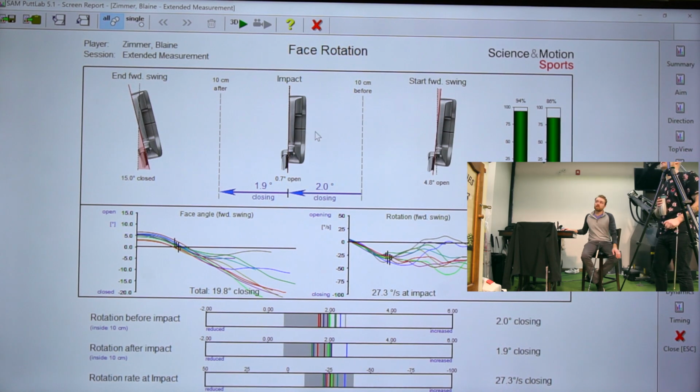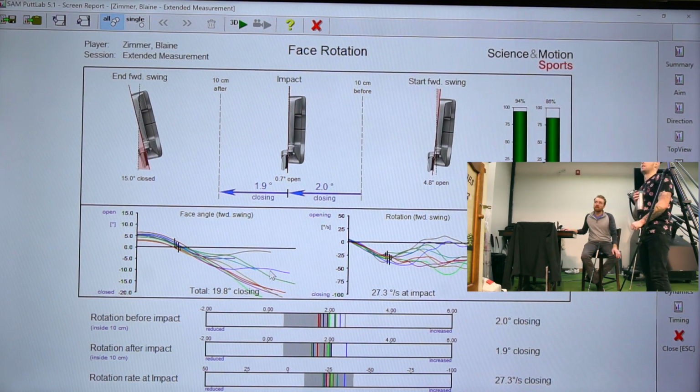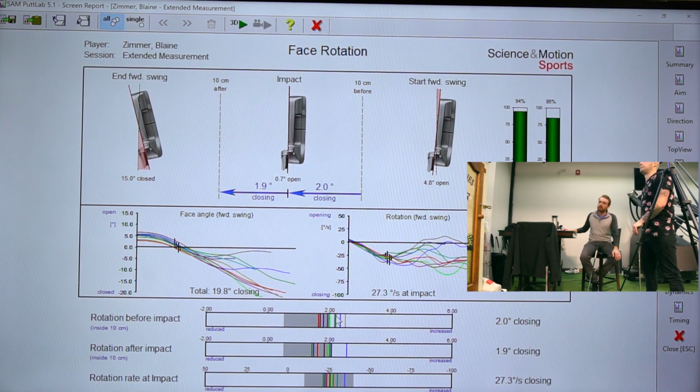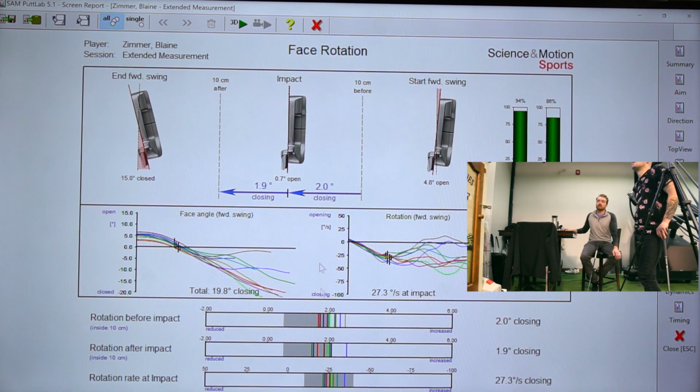So really consistent. It's closing, this is from 10 centimeters before to 10 centimeters after. It's rotating at basically the exact same rate, which is really good. That's what we want to see. We like to see these lines that are just kind of tracing each other. So again, all these numbers, pretty good. Rotation before impact, a touch high, but again, it's nice and consistent.